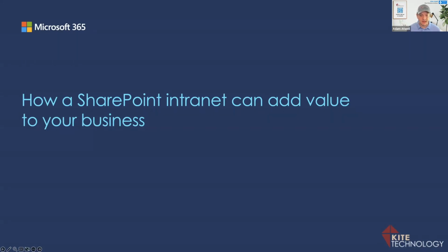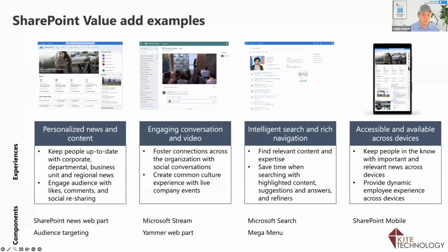How can it add value to your business? So, here's some specific things that we see folks doing. We did highlight some of the use cases. This will allow you to put personalized news and content in front of somebody. It'll allow you to create engaging conversation and video to keep connections active with your community at large.